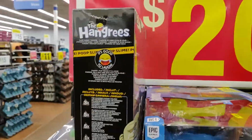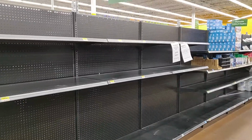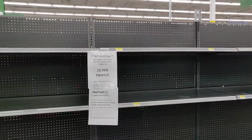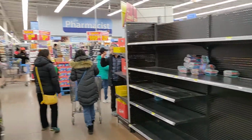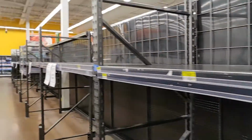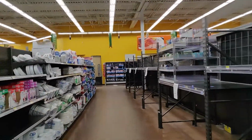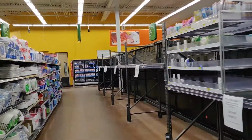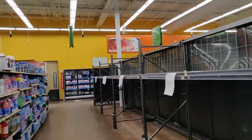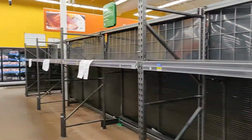I got some Fortnite stuff. Angries. No idea what this is. Very weird. Look at the toilet paper area. Completely barren. This is just stupid crazy. Absolutely nothing at all. And yet I'm here looking for some toys and action figures.